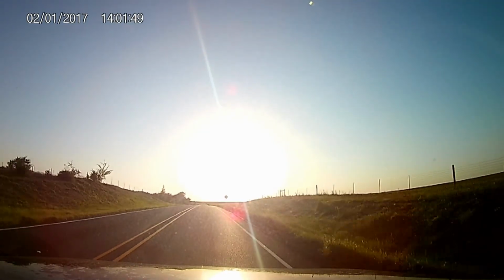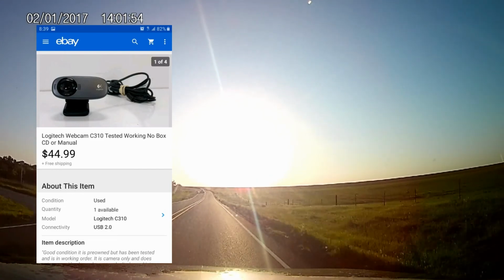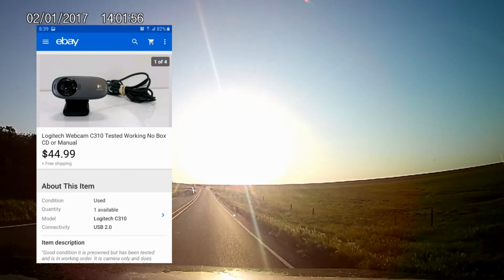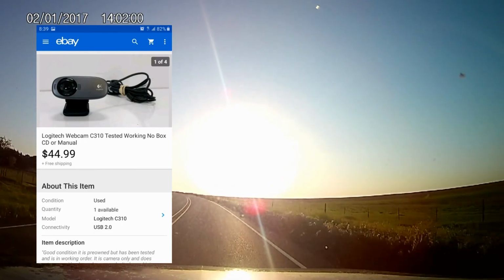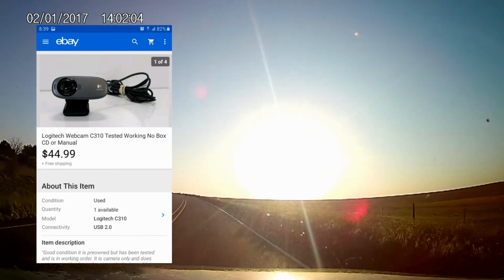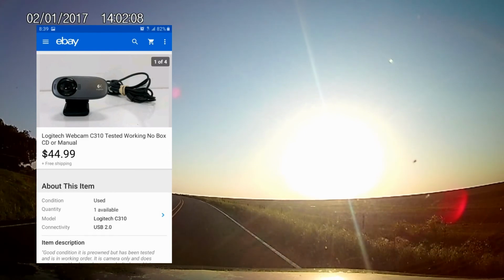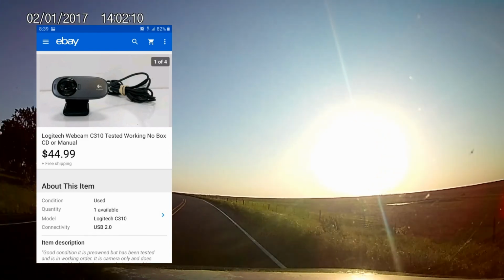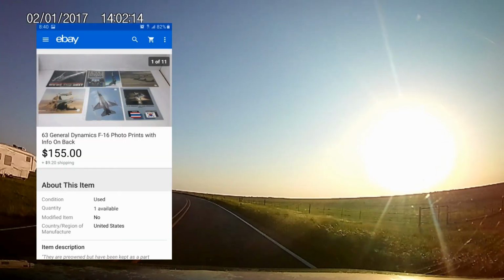Next, we have something that I actually had tossed aside and put away after a garage sale. It was in a bunch of stuff that I got probably a year ago. A Logitech Webcam, C310. I didn't even want to bother with it because it didn't have the box, but I saw that they were selling regularly, so I pulled it out, tested it, and I got $44.99 free shipping, and it sold really quickly.